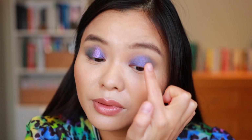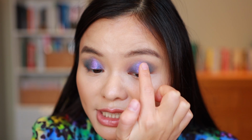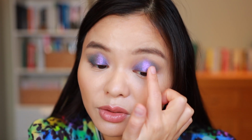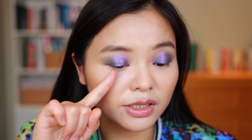Ooh, very pretty purple shade. I will say I wish that Ninhydrin had more of a shift to it since it is the namesake of the palette, but it definitely has the purple represented well. So here is Ninhydrin on the lids. You can see it adds a really beautiful sparkle to the inner portion of the lids.